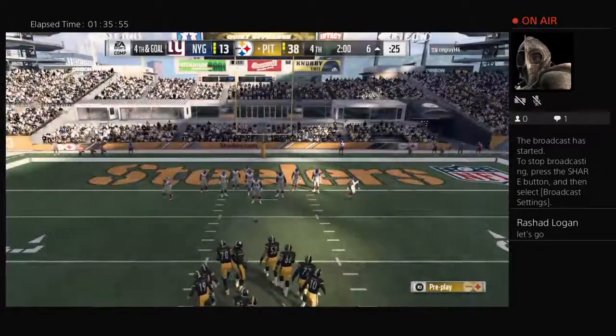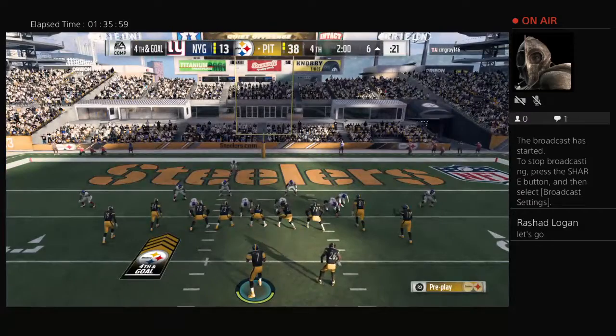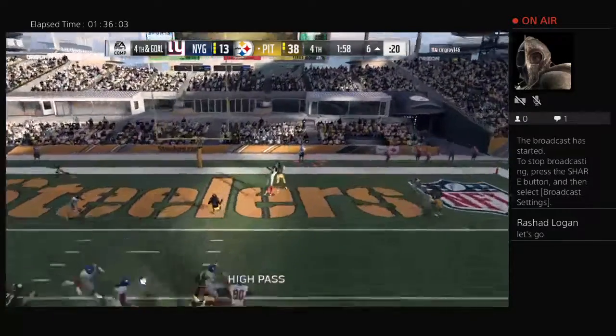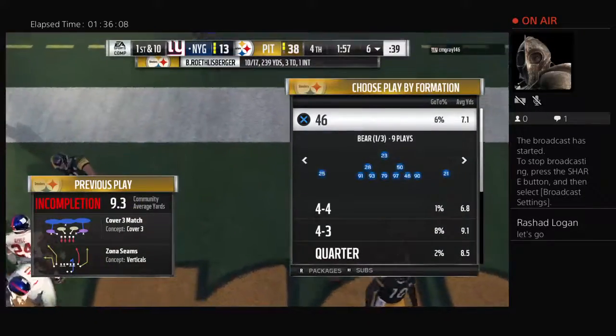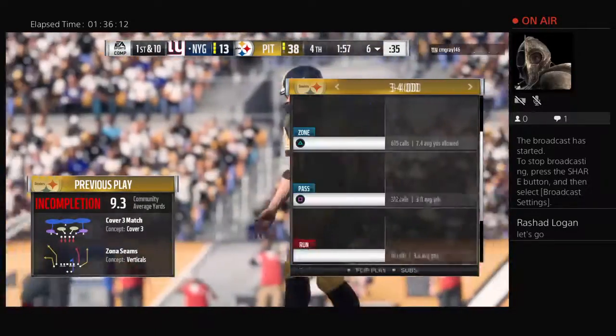And they're going to go for this thing. They're not going to leave anything to chance. They're going to roll the dice on 4th and goal. They'll try and throw for it with Roethlisberger. And this is incomplete. They can't hook up here on the 4th down pass attempt. And the Giants are going to get the football back.